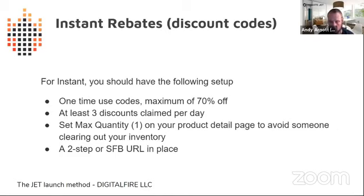Another integral requirement to this process is a 2-step URL. And I also have a SFB, which is search, find, buy. If you want to look that up, that's more advanced. We're going to try to keep it a little bit more basic today. And usually the search, find, buy, you don't want to use unless you're on page 1 or page 2. In this case, we're in the launch phase, so we're going to use a 2-step URL. We'll explain more about that a little bit later.